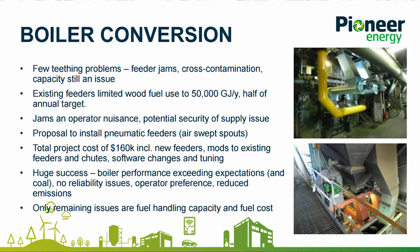Effectively, these are feeders where the fuel comes out of the hoppers just like it would otherwise into a much larger dome at a screw, drops out of that, and enters an airstream which spreads it throughout the boiler. It addressed all those issues that I mentioned above, but we could get full capacity out of the boilers, which was the primary driver. That project cost about 160k.